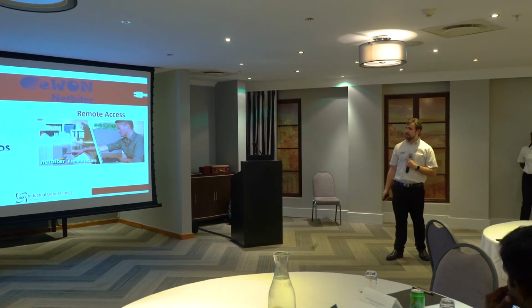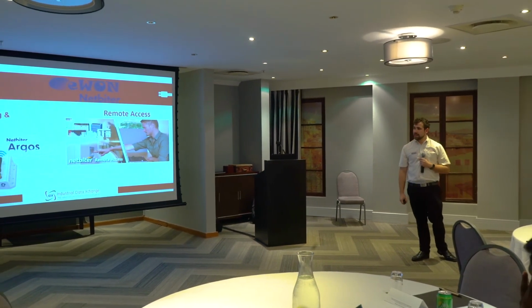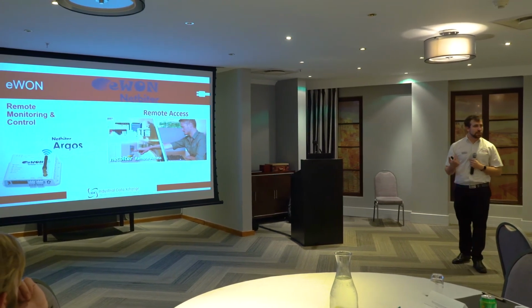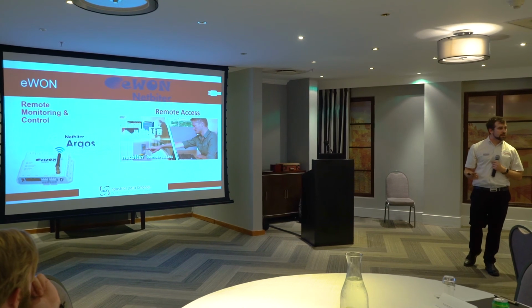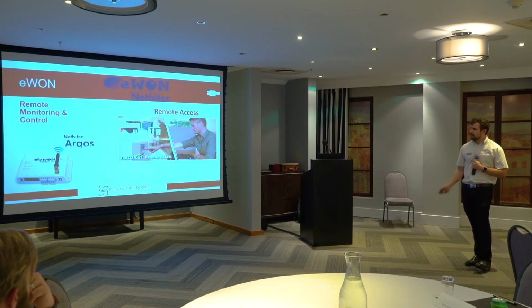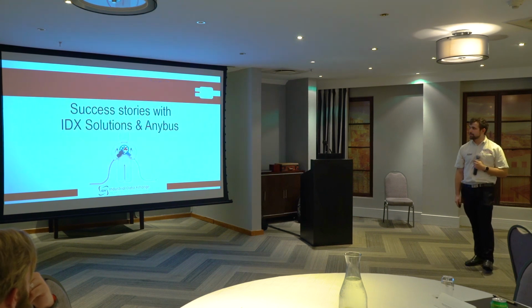But eWON basically allows you to take some industrial protocols and communication languages such as Modbus RTU, Modbus TCP, as well as CAN-based protocols. They've also now incorporated EtherNet/IP into the unit, and it transfers bits of information in those systems to a cloud-based service for display anywhere you have an internet connection itself. You can also use it for remote access, so it creates a VPN tunnel between your laptop sitting in your office and whatever PLC you may have on site.